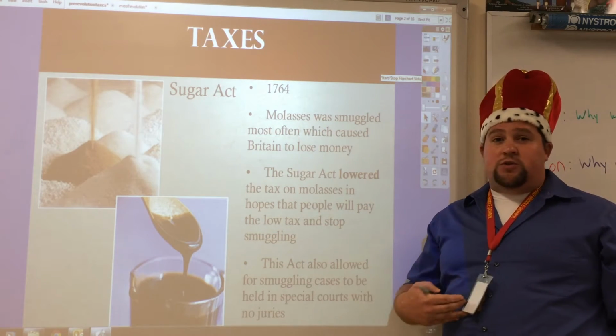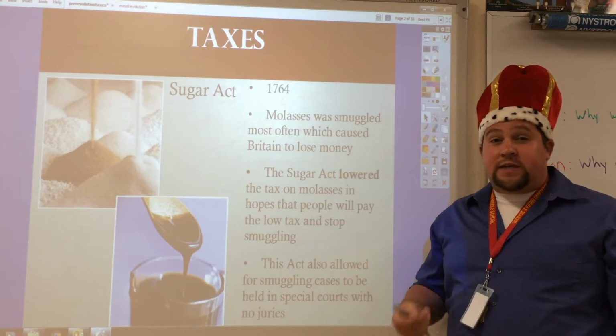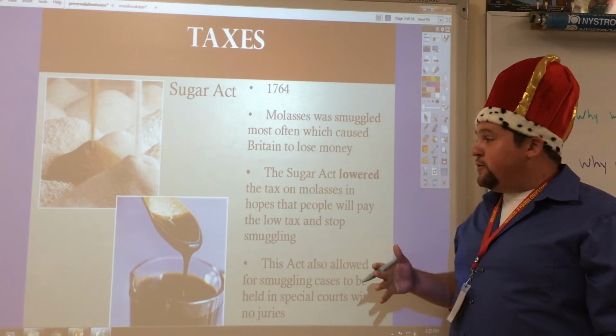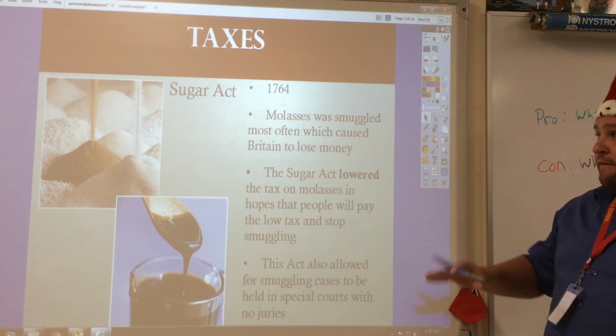Molasses, guys, or sugar was used for lots of things. Molasses was in medicines, things like that. But sugar was a commodity. It's not like today where sugar is in everything, and, you know, Americans eat too much of it. But for the most part, sugar was more of a luxury item. So it didn't really affect everyone, the Sugar Act.